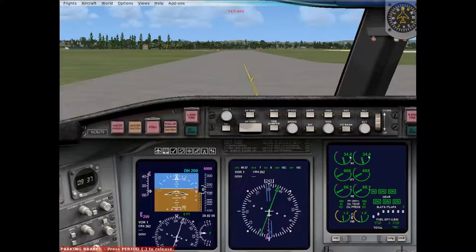World Travel 221, hold short runway 6R, traffic is a 747 on final. Holding short 6R, World Travel 221. That call was for another aircraft.